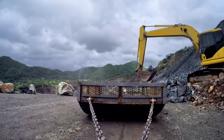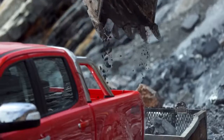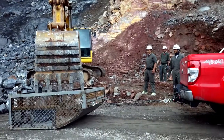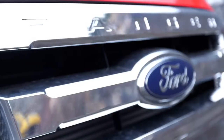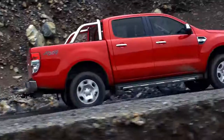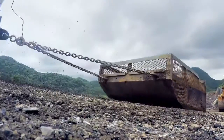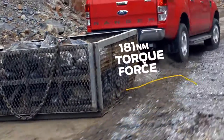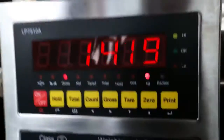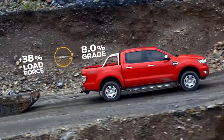To escalate the challenge, we're dropping the rocks into a sled instead of a trailer. There's a lot of friction, it takes a big breakaway force to get it going. The Ranger has no choice but to punch it in 4 low with all the traction and torque it's got. The load force skyrockets to over 1,400 kilos. The friction of the metal sled dragging through the dirt is equivalent to towing over 3 times its own weight. The steep incline triples the torque demand for the haul.